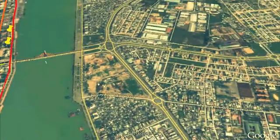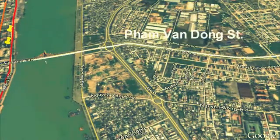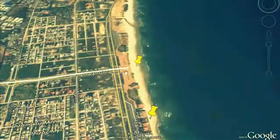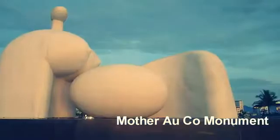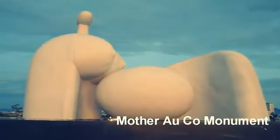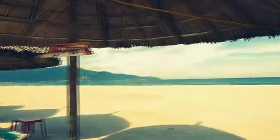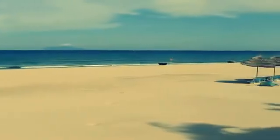If you cross the Han River Bridge and run all the way through Phạm Văn Đồng Street, you will see the Mother Ochre sculpture or monument where the real Da Nang beach is. It used to be Mỹ Khê Beach or China Beach, made famous by the American TV series of the same name. It is now dubbed one of the most beautiful beaches in the world.